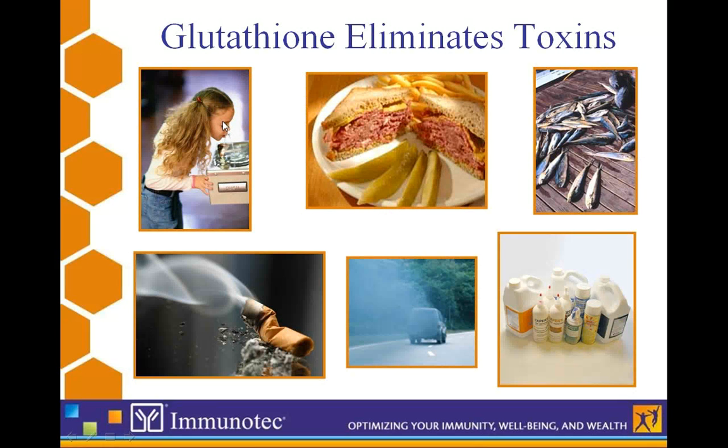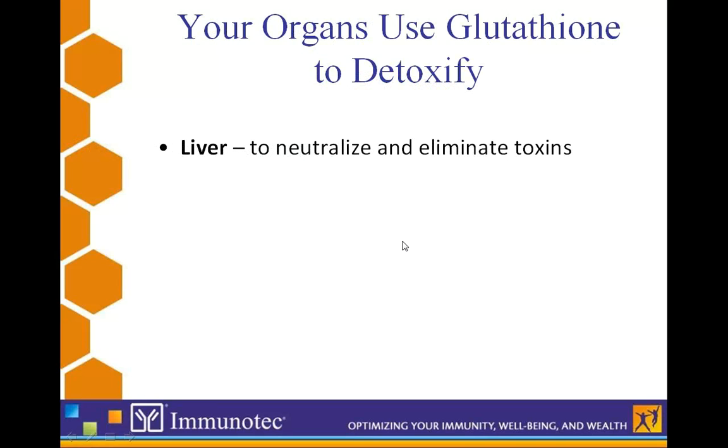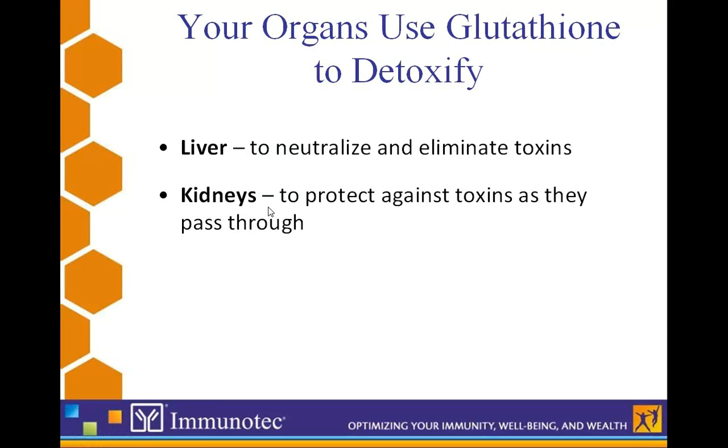Detoxification. So I think it's pretty common knowledge, whether it's your water, stuff you inhale, chemicals around the house, there are toxins in all areas of our environment. And every one of your organs uses glutathione to detoxify, to take those toxins out of the body. The liver uses large amounts of glutathione to neutralize everything from the fumes you inhale at the gas pump to heavy metals, gets them out of your body. The kidneys use glutathione to protect against the toxins that pass through. The lungs use glutathione because even though they're inside your body, they're exposed to the external environment when you breathe, and that glutathione helps protect them against inhaled toxins.